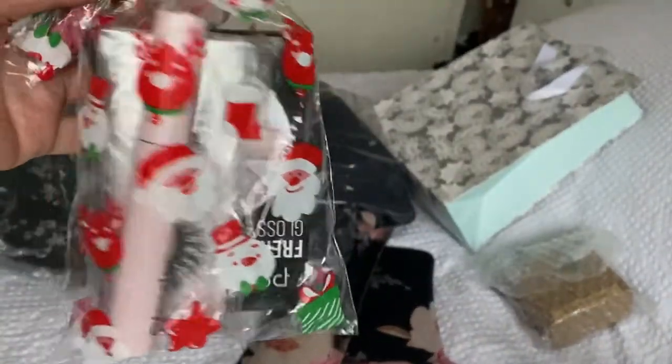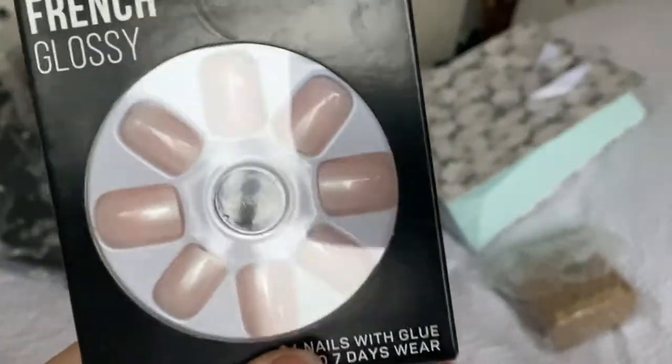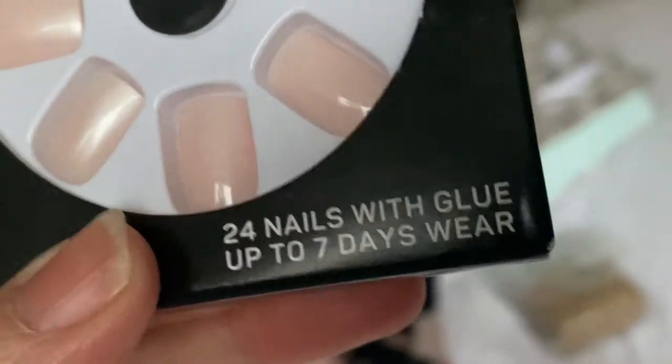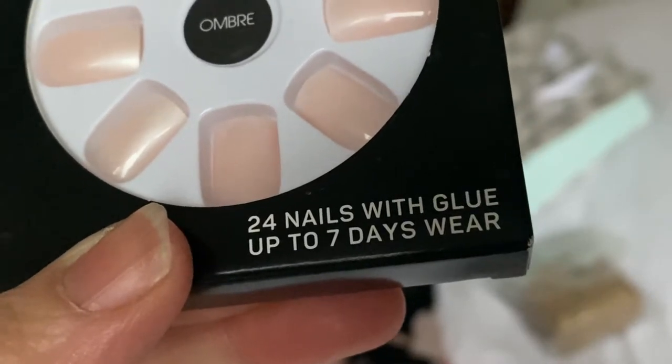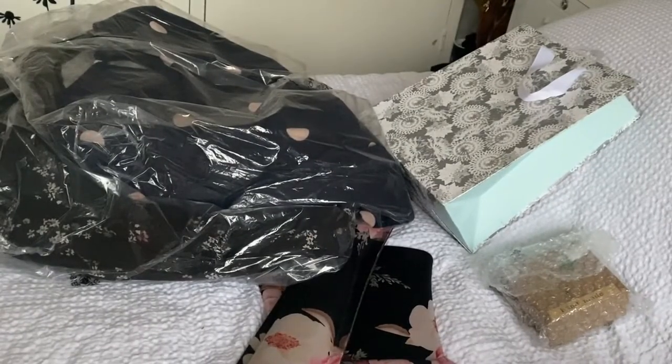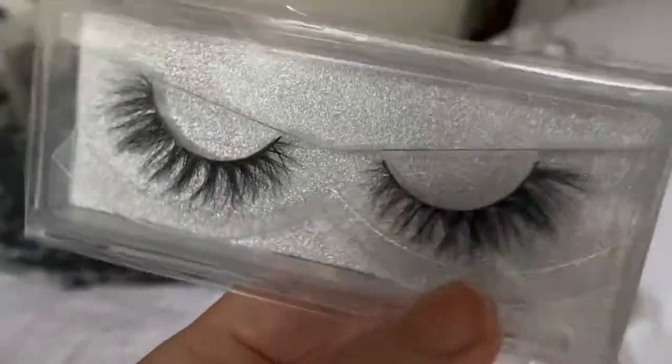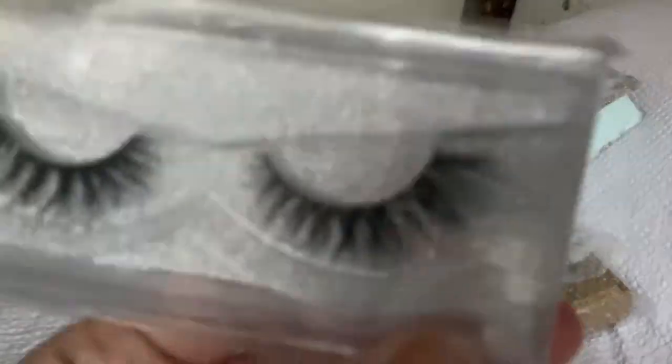Okay, so what else? And I also got another, and this is more like stocking fillers. Let me show you what I've got in this one. Look at that with the Father Christmas on there. Okay, so here I've got some nails. So these are French glossy nails. I'm trying to see what it says on there. Oh, ombre. Okay. There we go. So you get 24, 7 days wear. And then also inside I got these eyelashes. I'm not one for wearing eyelashes, but might give them a try.